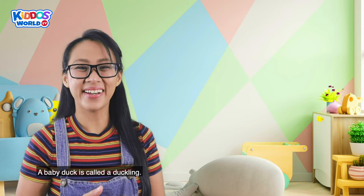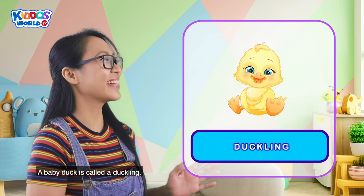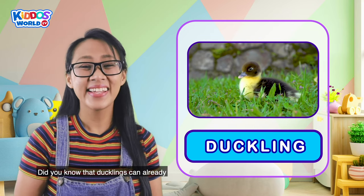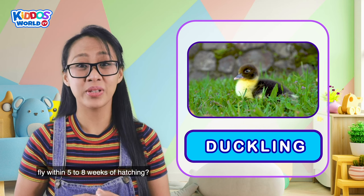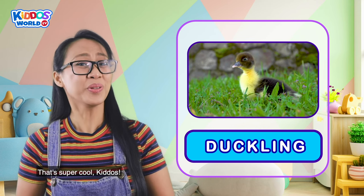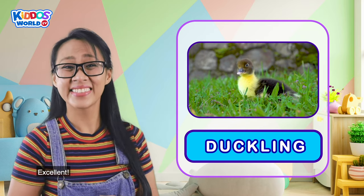A baby duck is called a duckling. Did you know that ducklings can already fly within 5 to 8 weeks of hatching? Wow! That's super cool, kiddos! Excellent!